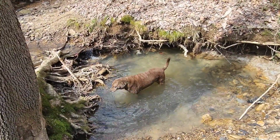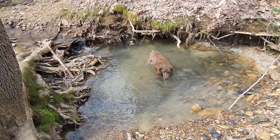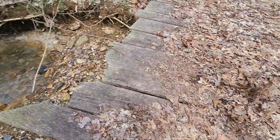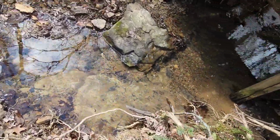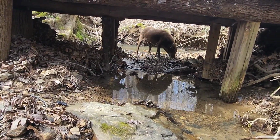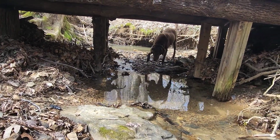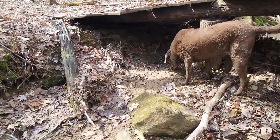I could just about start every video just like that, because that's her favorite place to get in. Every time we get to the bottom of the hill, she hits the creek. It's just crazy how much she loves to be in that creek. Let's go down here and see if I can see her under the bridge. Yep, there she comes. Sweet girl under the bridge. She loves to play in the water.